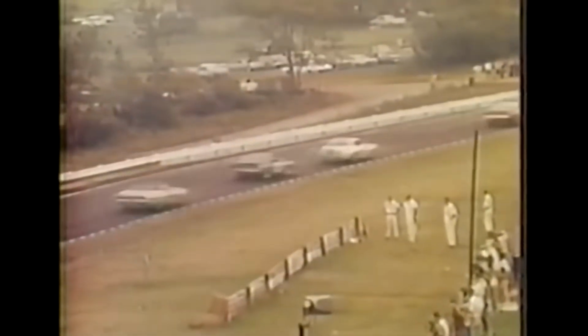Parnelli Jones stands on it right from the start, sprinting away from the field with Mark Donohue directly behind him. Parnelli usually turns his fastest laps during the early going, spurred on by an empty track in front of him and Mark Donohue in his mirror.